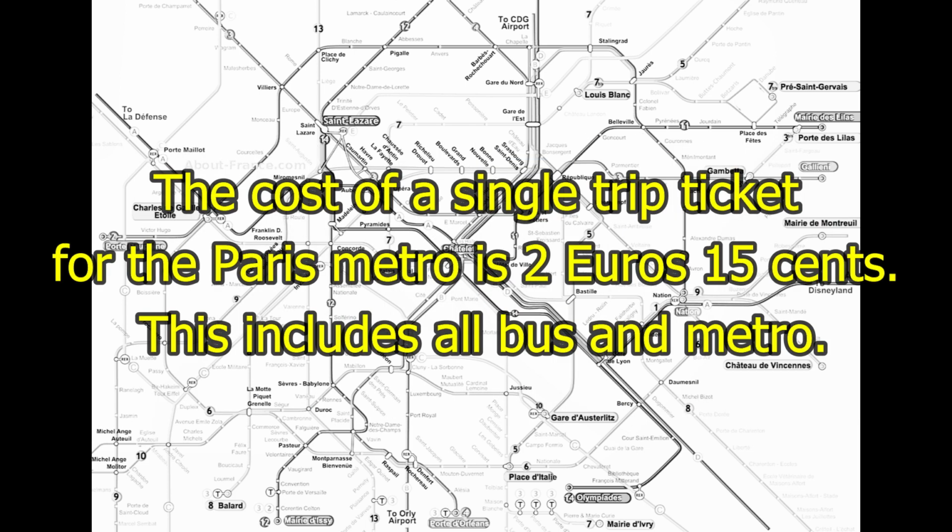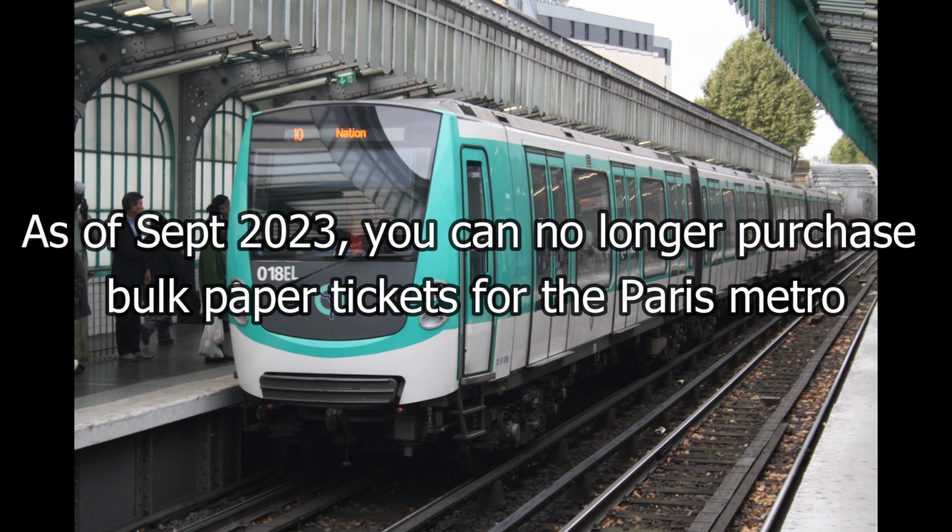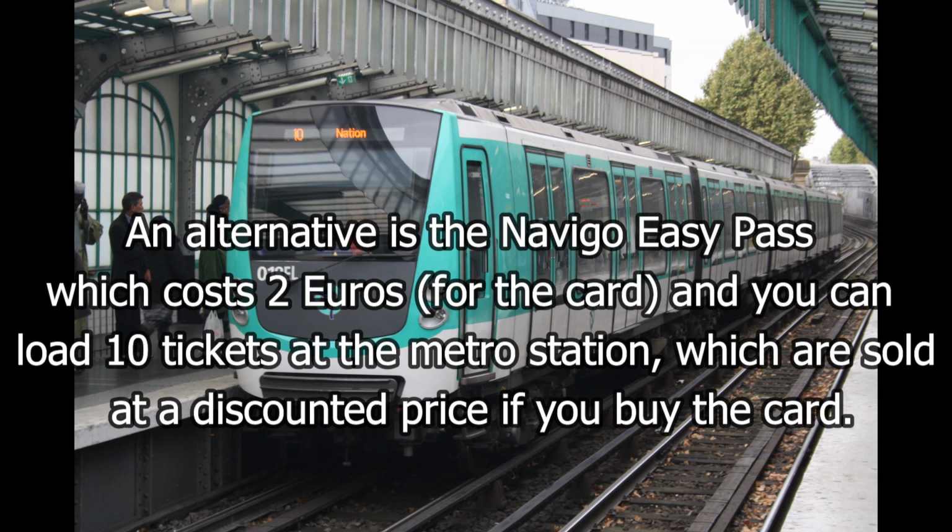The cost of a single trip ticket for the Paris Metro is €2.15. This includes all bus and metro. A one-day pass will cost you 14 euros. A 3-day pass consecutively is 31 euros. As of September 2023, you can no longer purchase bulk paper tickets for the Paris Metro. An alternative is the Navigo Easy Pass, which costs 2 euros for the card, and you can load 10 tickets at the metro station, which are sold at a discounted price if you buy the card.